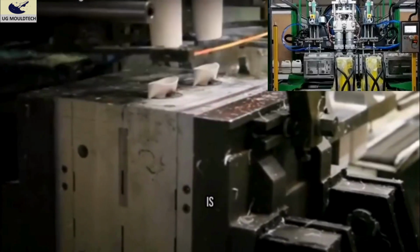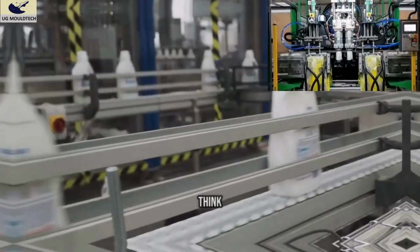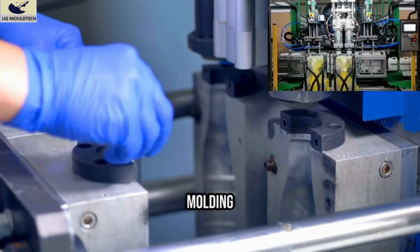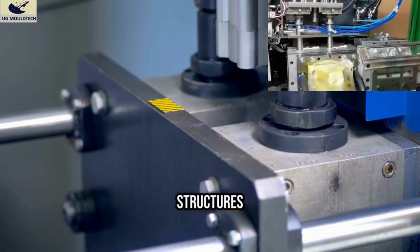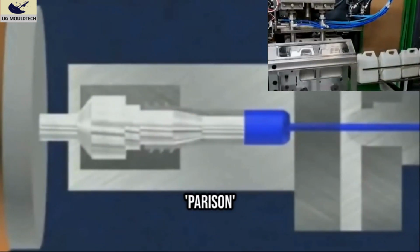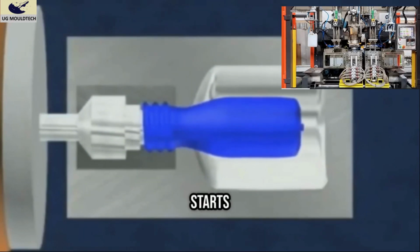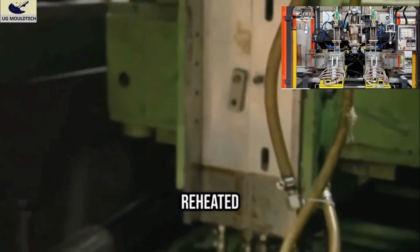This versatile process is the secret behind most of the hollow plastic items you see every day. Think about it. From lightweight water bottles and sturdy fuel tanks to all sorts of complex containers, blow molding is the go-to method for creating seamless, hollow structures with remarkable efficiency. The process typically begins with a parison, a hollow tube of molten plastic. In some variations like injection blow molding, it starts with a solid, test tube-shaped preform, which is then reheated.